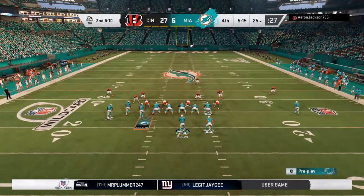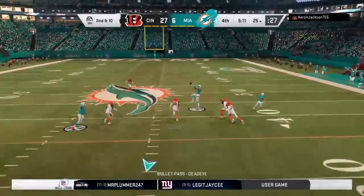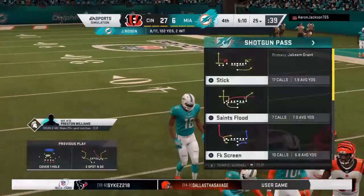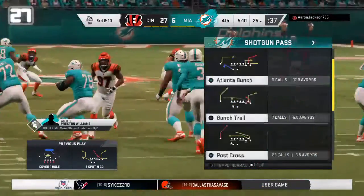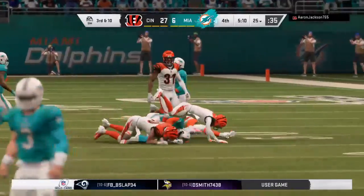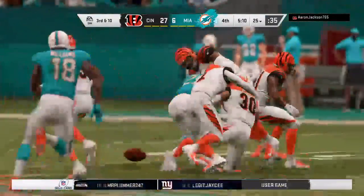An incomplete pass leads to 2nd and 10 from the 25. Here's Rosen. And that is incomplete. A lot of force bearing down on him there. He could not hang on. It's 3rd down. Just nothing there again. He's been sacked multiple times. We've seen the interceptions, of course. He's really been through the ringer, hasn't he?